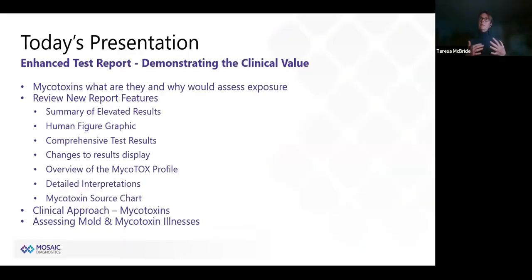Talk a little bit about mold, but most of what we're going to talk about are mycotoxins, which are produced by molds and have very intense impacts on human health. And so we want to talk a little bit about what they are and why you would want to assess for exposure. And then again, we're going to review the new report features, which include a summary of elevated results.